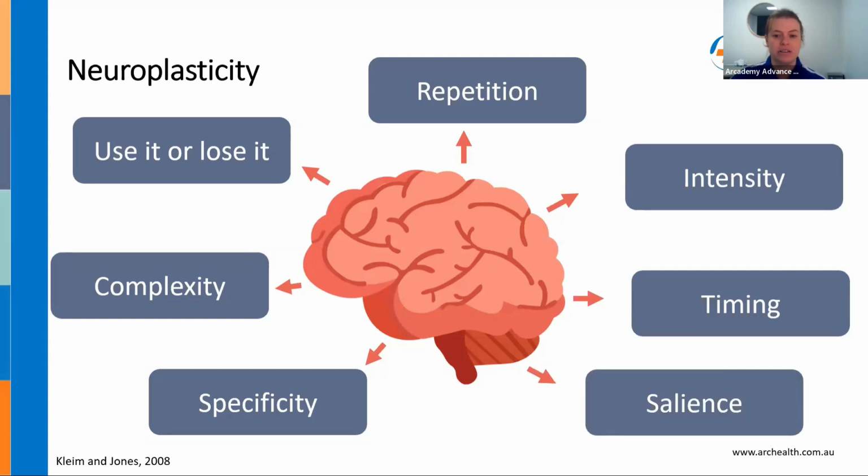And salience. So the task or skill that you're learning needs to have meaning to you. At ARC, your therapist will spend quite a lot of time discussing your goals with you so that they can direct your therapy towards what you want to get better at and enjoy. As we move through this presentation, I've added a brain, this red brain here, to help you identify when there's something that you can do to help influence your journey.